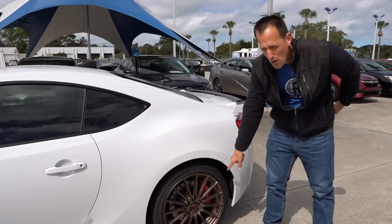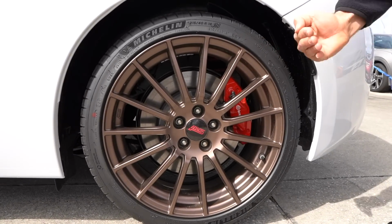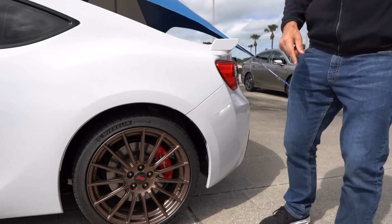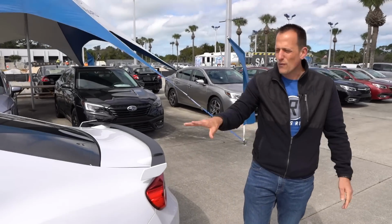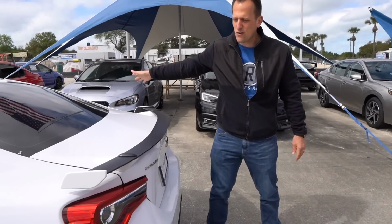They actually did Brembo calipers on the rear as well. These tires, if you're wondering, are a 215 with a 40 series sidewall, and they're the Michelin good tires. When they first came out with the BRZ, the tires they were throwing on them were not very track efficient, so to speak. When we get to the back, here's the big difference.